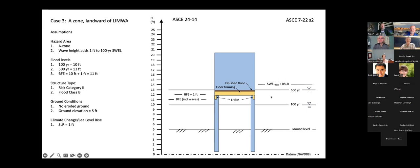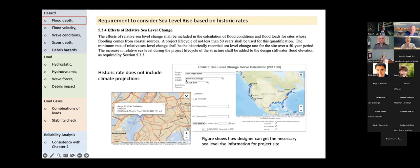So this is just a schematic of where we're headed with trying to align these 2 different documents. Again, they can coincide with different levels because one is about forces and one is about flood proofing. But I think the general consensus is it's nice to have a way to translate the 2 if they are different, so that people are working at the same risk level. Oh, and then sea level rise.